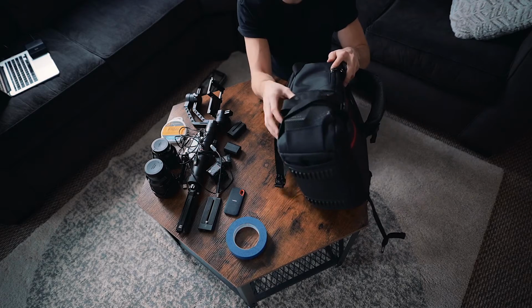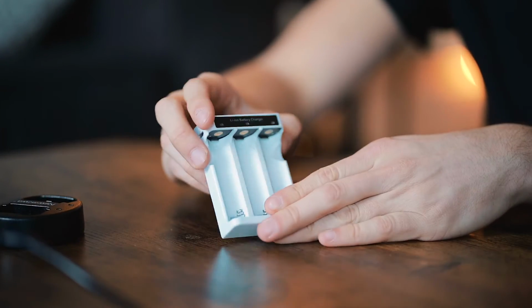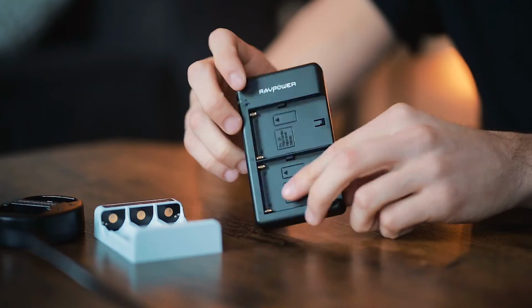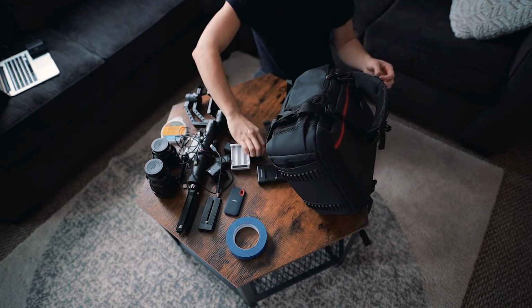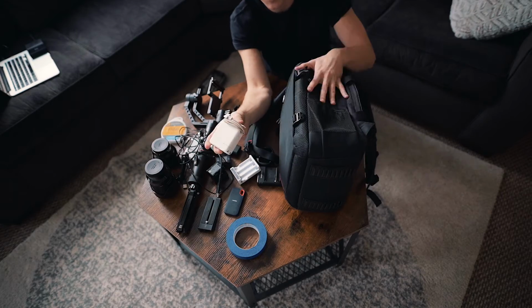Now onto the side pockets. On one side I keep all of my chargers, the charger bricks for my gimbal, for my monitor, for my camera. Boop, there's those. And on the other side right here, this is the charger for my laptop. So that is that.